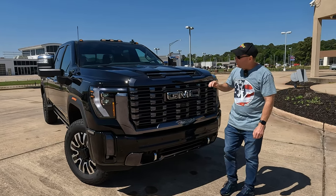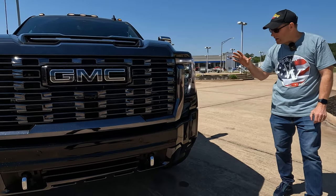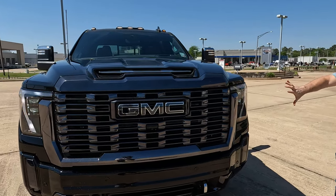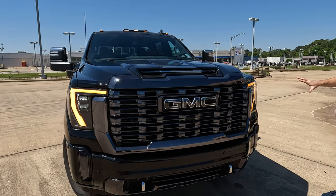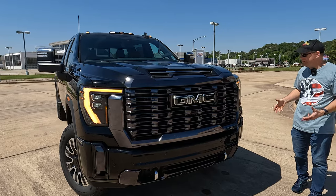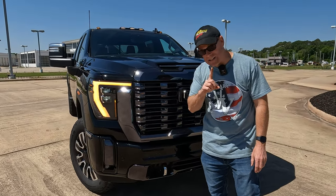And we start here with the aggressive looking front end. If this truck pulls up behind you at a light and you're in a smaller car and you see this grille and these lights and everything in your rear mirror, you're gonna probably hear the sound of growling or something. It's just unbelievable how aggressive this truck looks. But it has a touch of elegance at the same time.